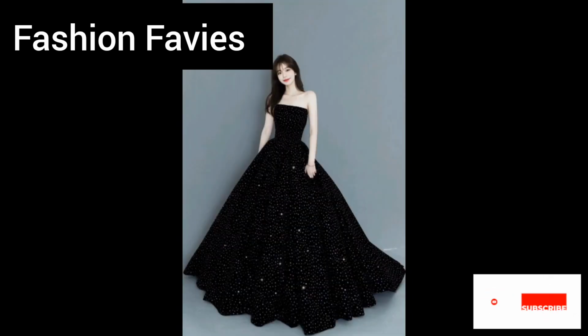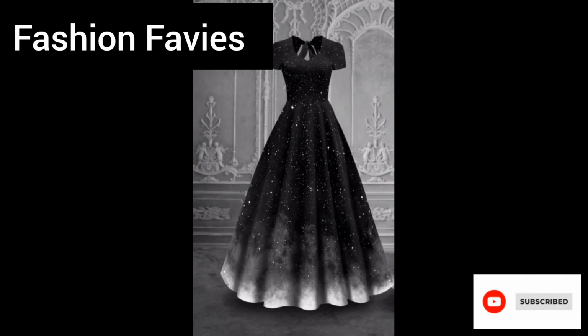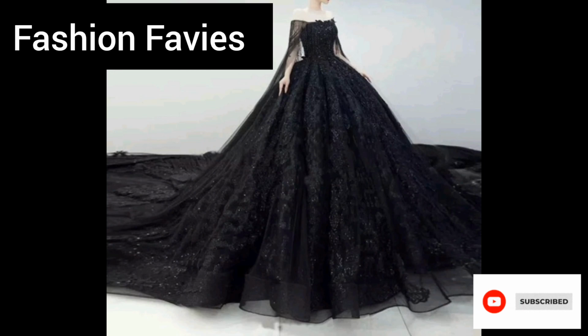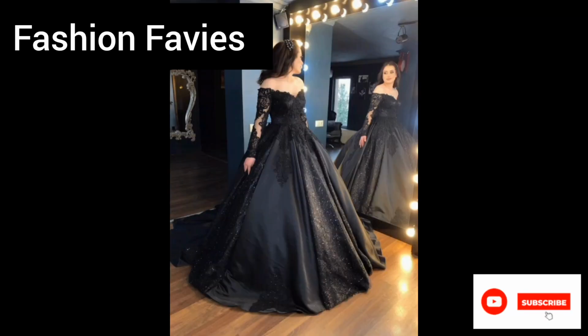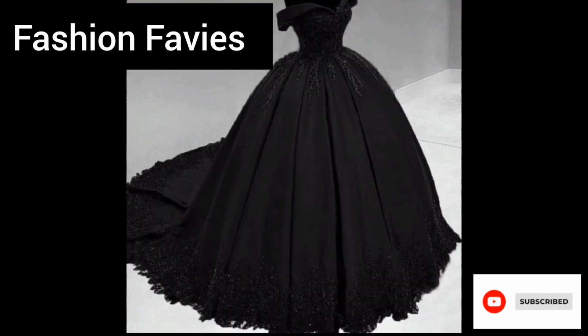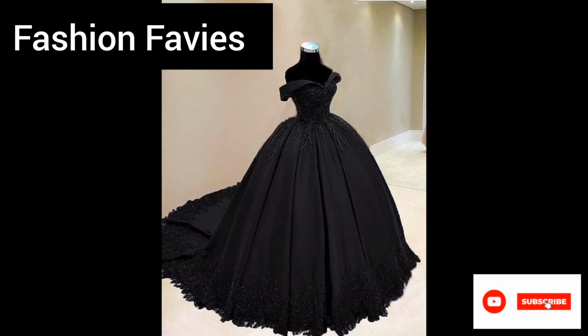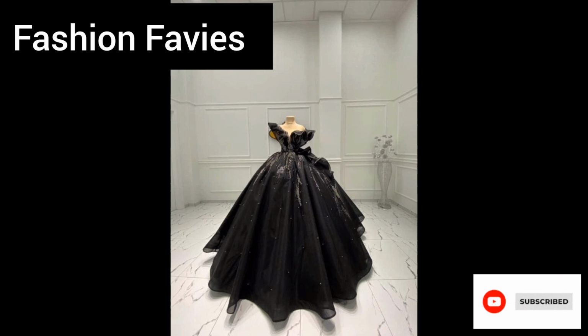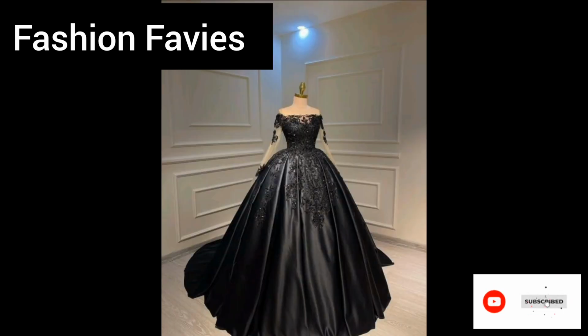Overall, a black maxi dress is a timeless and chic option for any woman's wardrobe. It's a versatile piece that can be dressed up or down, making it a go-to choice for a wide range of occasions. Whether you are looking for a sophisticated evening look or an effortless daytime outfit, a black maxi dress is a stylish and reliable choice.